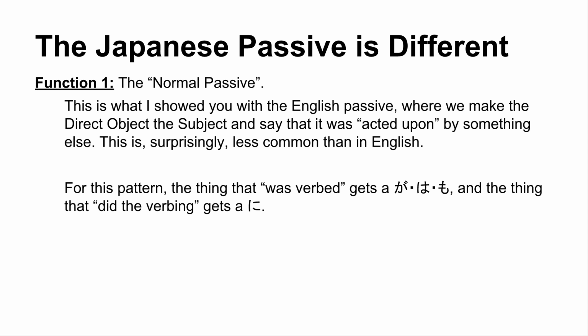Alright, the Japanese passive is different than the English one. The normal passive, function number 1. This is what I showed you already. Just the object becomes the subject, and then it gets acted upon. So the direct object and the subject switch. This is surprisingly less common than in English. It's less common in Japanese than it is in English. English uses the passive like this, like a maniac.